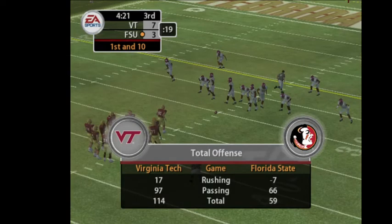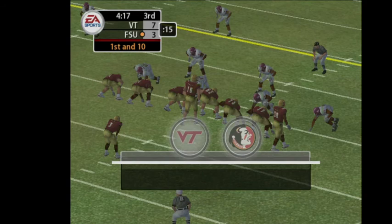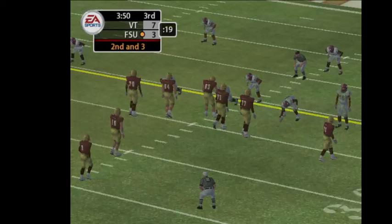First and 10. Ball on the 30-yard line. Florida State lines up in a double tight set. Pitch is right. He spins. Brought down. They keep it on the ground, and the halfback gets about 7 yards. Second down and 3 to go. Ball on the 23-yard line.